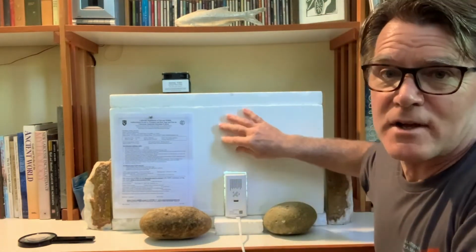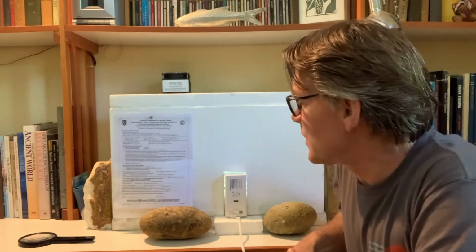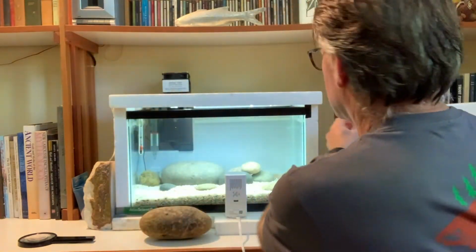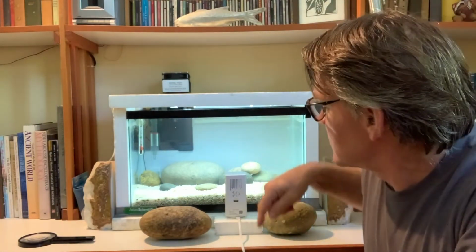This is the tank. It's covered with styrofoam to keep it cold. There's a chiller on the back to make the water cold. The fish like it in the low 50-degree range. And you'll notice when I take the cover off, I do have a digital thermometer in the back. Probably hard to see from there, but it's in that corner right there. So you'll see it from the video.